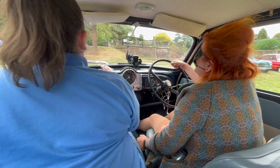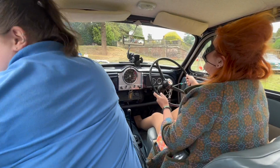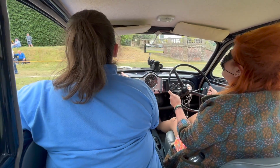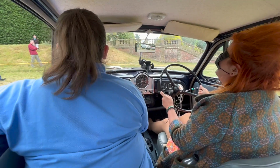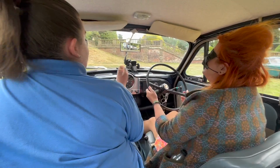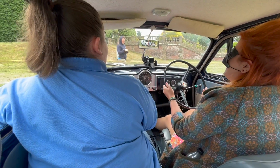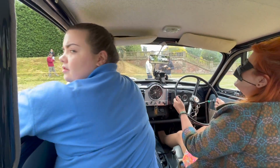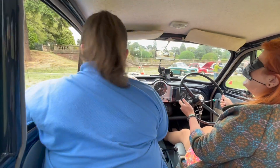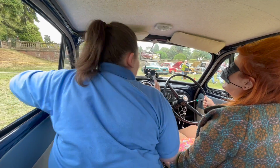Right, go forward. Okay. And go to the right. Yeah, right, right, right. Stop. Yeah, we stopped. Reverse again. Do you want me to turn the wheel, Bab? Yes, go. Left hand down? Yeah. Come on. Bit more. Right. Sharp, stop. Now where?